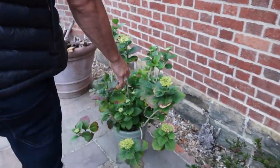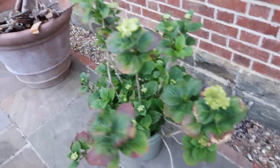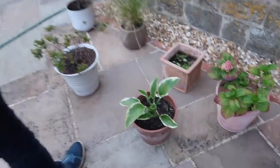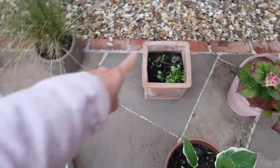Oh dear. Oh, this one's going to be like a deep pink. Yeah, but these are dying already, look. Oh, this one got bitten in the frost, didn't it? The good thing about hydrangeas is they're the same feed as azaleas. They like acid soil, so it's ericaceous. So the same as azalea feed, same as rhododendron.